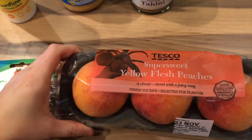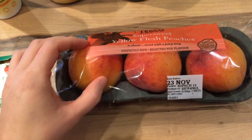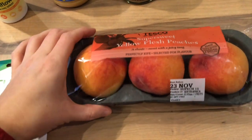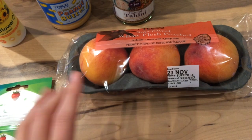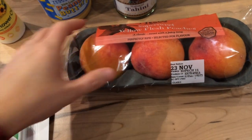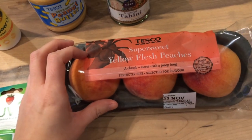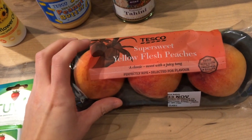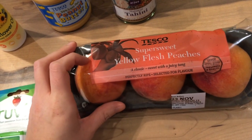I got a pack of 3 super sweet yellow flesh peaches because Aldi didn't have peaches today and they feel nice and soft, so that's a good thing. According to Slimming World, like the books and things, because I've read them prior to going to the class, tinned peaches count as sins, whereas fresh peaches don't. And I've got tinned peaches, so I wanted to pick up some fresh ones to have.